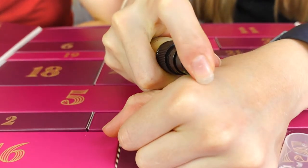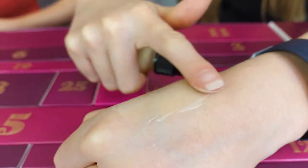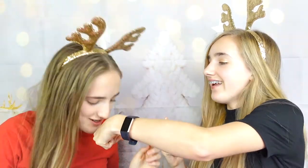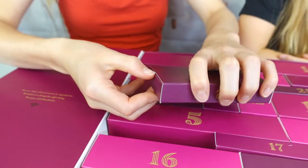I'm going to pump it out. Oh, there it came. It's just like normal cream. I rub that in. This goes in your eye, by the way, not your hand. Does it smell nice? Smell it. It smells like coffee, obviously, but because there's maple in it, it smells like breakfast. I'm actually going to put some on my eye because I put it on my hand, which probably wasn't a good idea because now my hand smells of coffee. And it's not sticky. It's like one of those eye creams where it just sinks in and then it's gone. So we are going to open number two now.